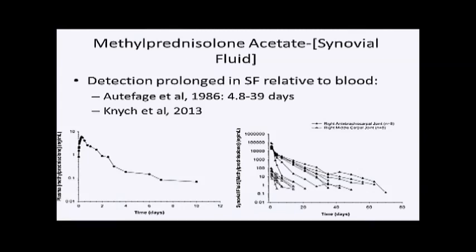So again, our plasma concentration for methylpred is on the left, and the synovial fluid concentrations are on the right. The bottom cluster, again, represents that right middle carpal joint, and the top cluster, the right antebrachiocarpal joint. And again, great degree of variability, and we can detect drug concentrations in the synovial fluid for a very extended period of time. In one case, we had a horse that we detected out to 70 days post-administration. So methylprednisolone sticks around for a really long time, as a take-home point from this slide.